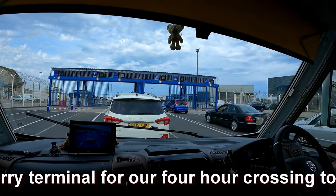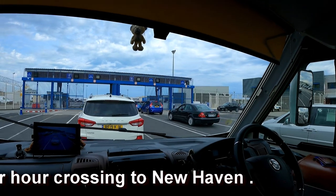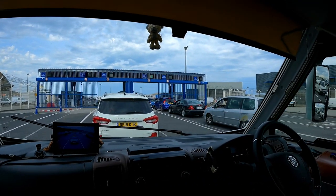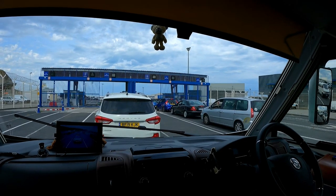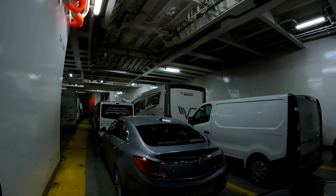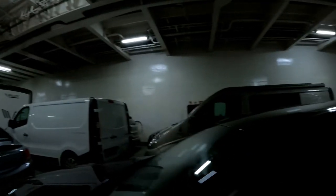Made our coffee, made the sandwiches, and they're stopping people and searching the vehicles, and it's slow progress in, but they're doing their job. So there she is on the ferry, and we're going number three.